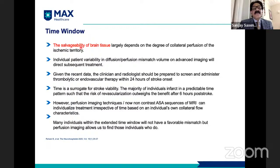It is the salvageability of brain tissue, largely depending on the degree of collateral perfusion of the ischemic territory. That is individual based. So that is why it's again precision medicine. Every individual would have a different ability to salvage the brain tissue or the ischemic zone, and that is where technology has been helping us immensely, and we can identify more and more patients who have a viable ischemic penumbra for a longer duration. They benefit not only if eligible for mechanical thrombectomy, but even if they are not eligible for mechanical thrombectomy for any reason, because they may have an M2 or M3 or distal occlusion, then IV thrombolysis, carefully chosen in selected patients, would be beneficial, which has been shown in the recent trials, even up to 24 hours.